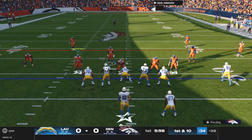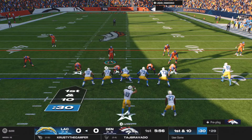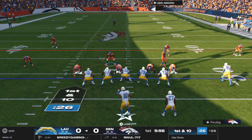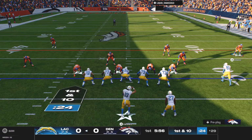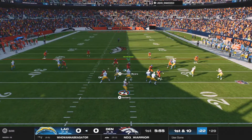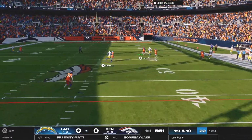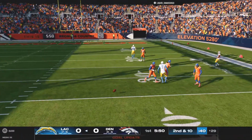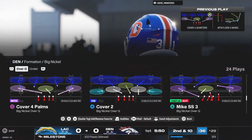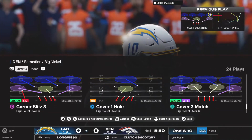They'll come up here, 1st and 10. Herbert going to throw on this first play. He's going to air one out right away. That'll be batted away. Incomplete. Coverage very strong defensively. It's 2nd down.